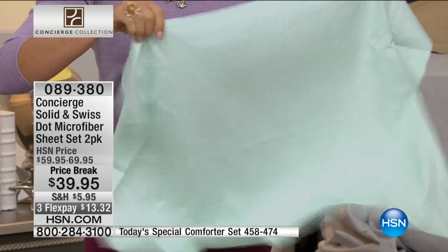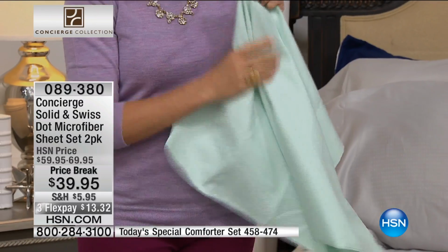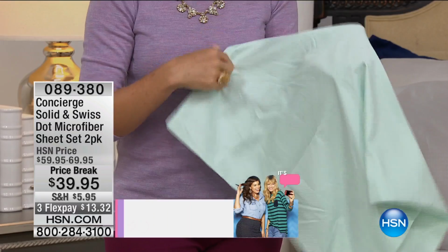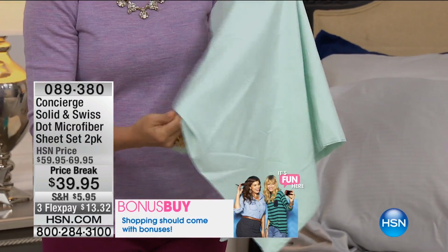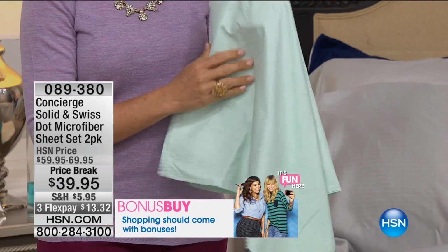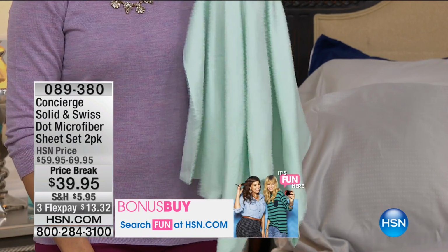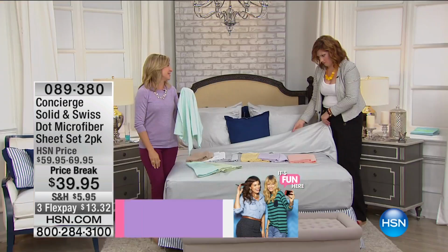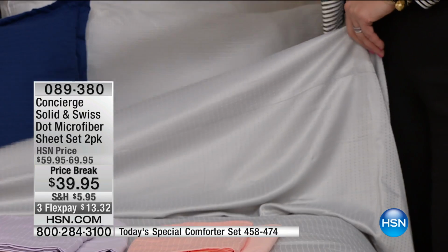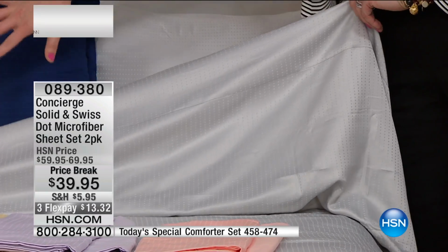Now, this is why we love microfiber. It's the kind of feel that you get right out of the package because of those beautifully fine fabrics and fibers, but at the same time really durable and strong, very easy to care for, and super soft next to your skin. Don't underestimate the power of great sheets, and don't underestimate these because of how inexpensive they are. I think that's the biggest challenge with microfiber. It's so true.